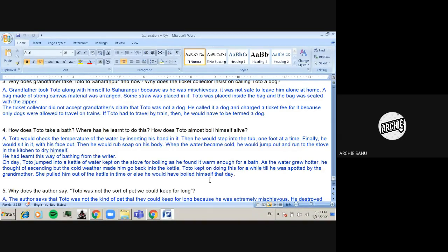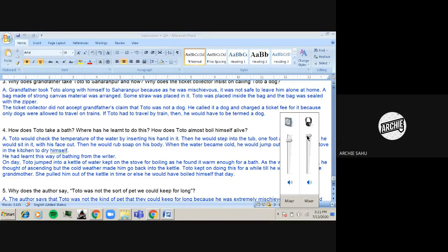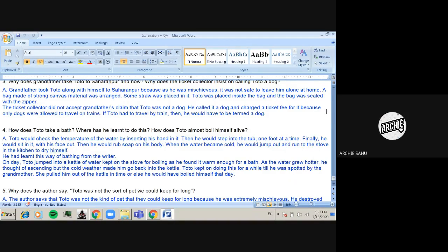Yes, ma'am. Why does the author say Toto was not the sort of pet he could keep for long? Answer: The author's family was not very well to do and they could not afford the breaking of dishes and tearing of clothes and curtains. Toto was the most mischievous animal of all the others in grandfather's private zoo. This made the family decide that Toto was not the sort of pet they could keep for long.